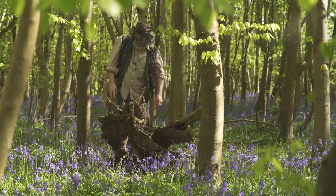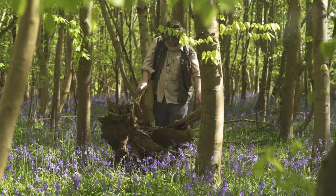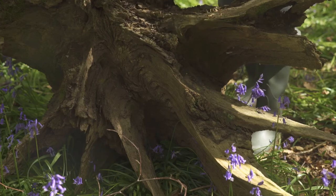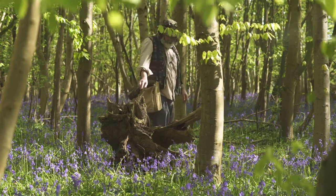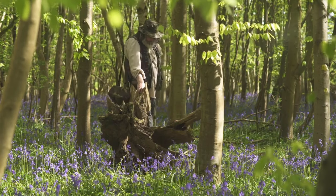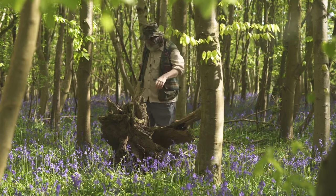It's a rather interesting shaped log here. With any interesting features like this, I always check around to see if there's anything left around the base, or any signs or any carvings or anything like that. There's nothing here. Quite tempted to. Looks quite a nice bench, but I've only just started, so I can't really justify having a sit down. I'll crack on.